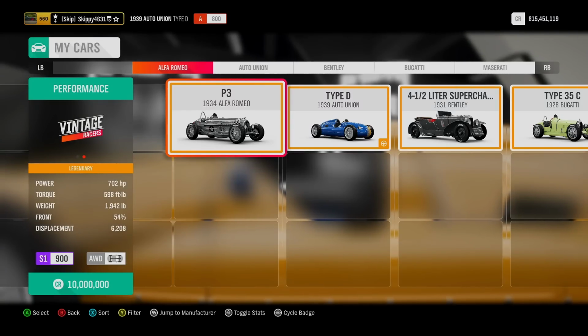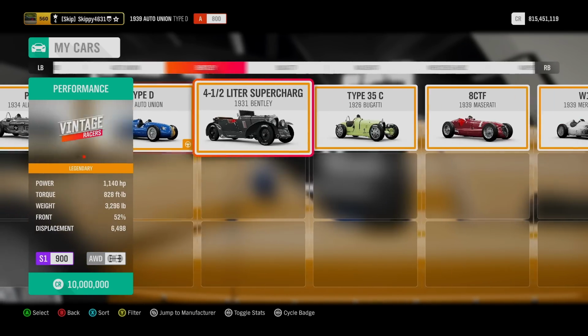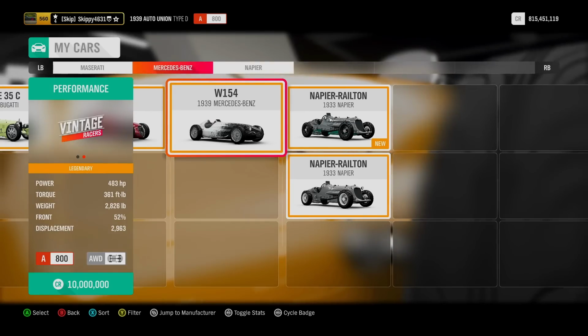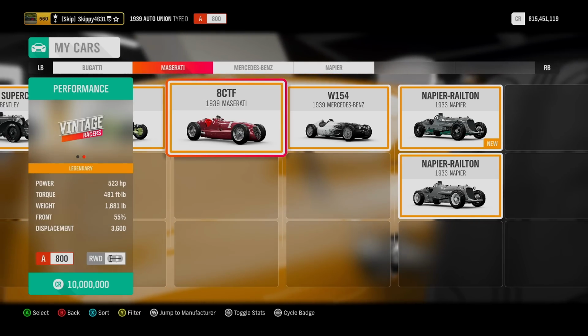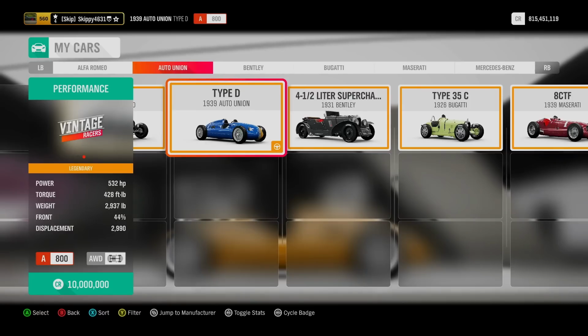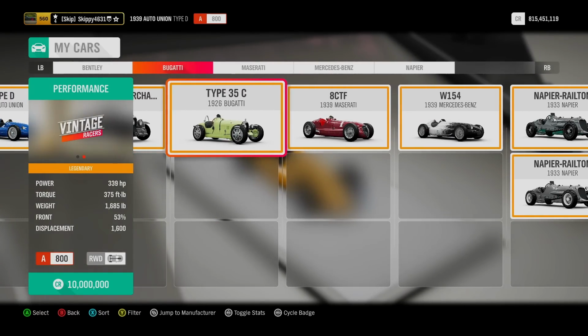Now for this week's Forzathon challenges Antiquated Roadshow, we're going to be using vintage racers. There are 7 cars to choose from, only 4 of them are available in the auto show: the Mercedes-Benz W154, the Maserati 8C, the Bugatti Type 35C and the Auto Union Type D. Only issue with these 4 cars is they cost 10 million credits each.